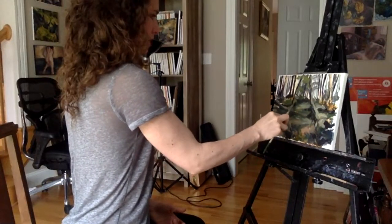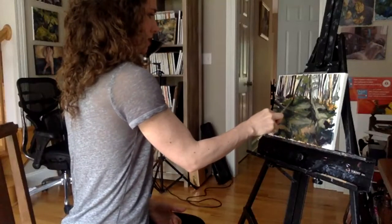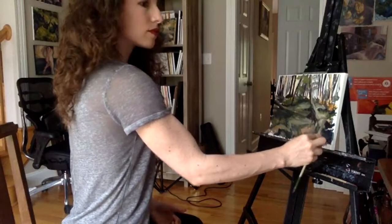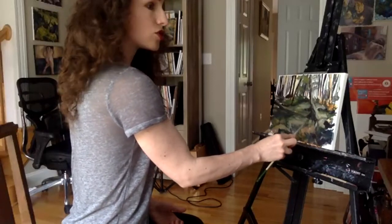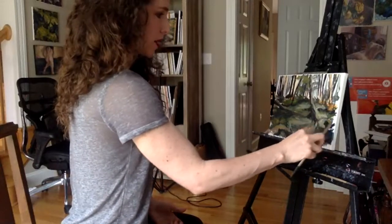It doesn't have to be perfect. So this is an impressionistic style, which means you're giving the impression of things. You don't have to do every blade of grass. And in fact, you should not. Then it gets too detail oriented.